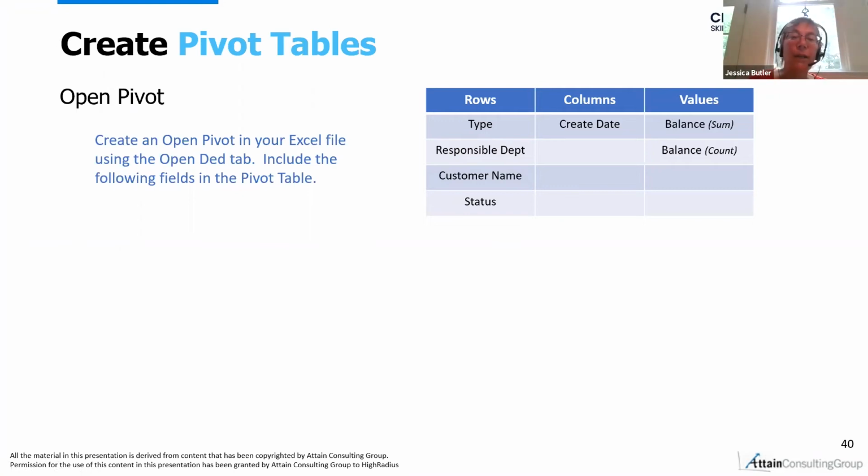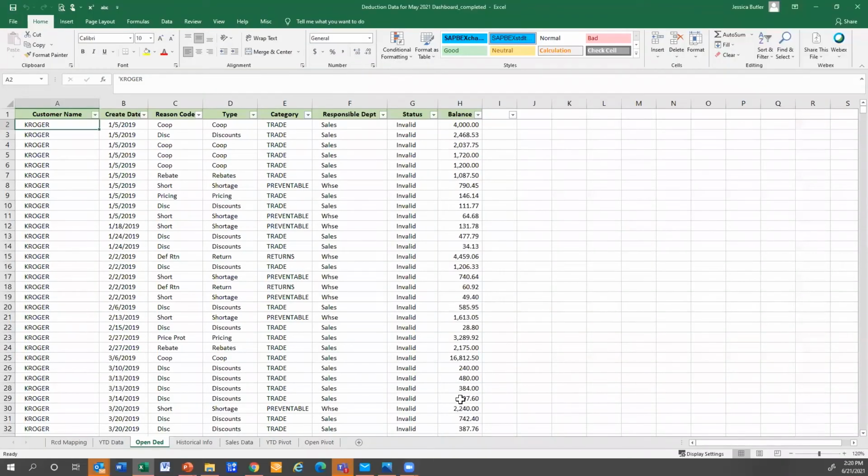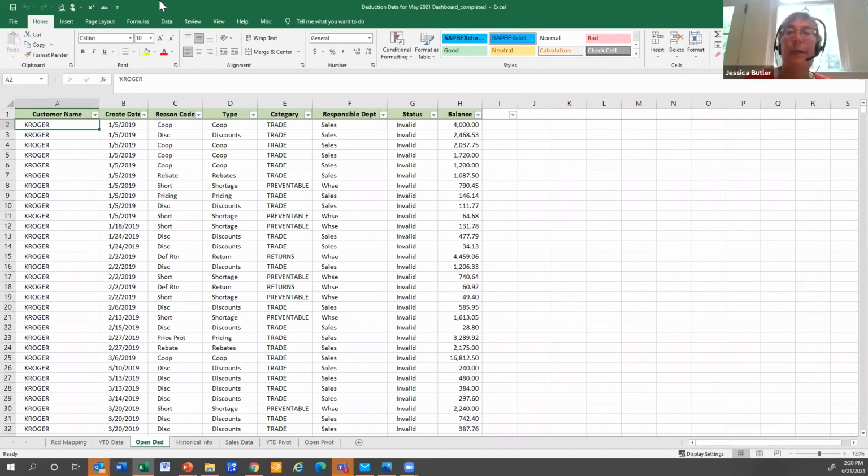But I'm going to show you a trick. You may already know the trick, but still act surprised. If you put in create date, chances are you're going to have a lot of dates across the top of your spreadsheet. Because here's January 5th, here's January 24th, here's February 2nd. There's a way in pivot tables to group dates without having to add another column.